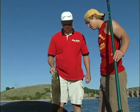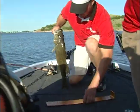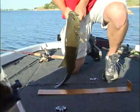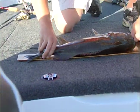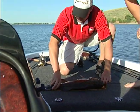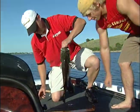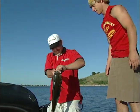Good. Let's measure her. All right, just for grins. I'm gonna release all these, even if they are. Oh yeah. About 21 and a half maybe. Yep, just a hair over 21 and a half. Pretty fish, still too small to keep on Lake Lawtonka.